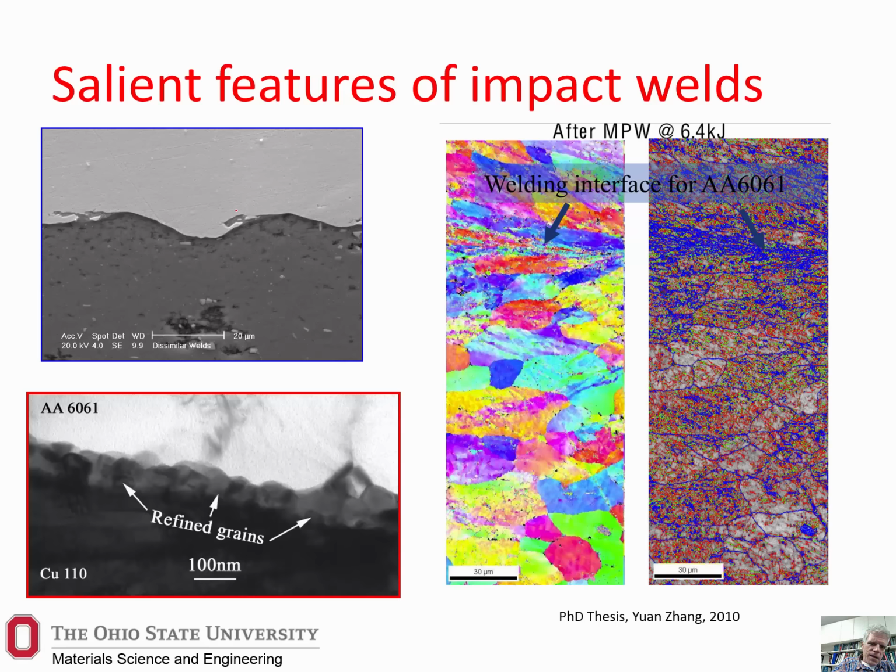Here's some work from Yuan Zhang, who did a wonderful PhD thesis with me in 2010. Again, you see heterogeneities. These are areas where intermetallics form. You see areas where things look very discrete. Even where they look discrete, you look close up, and there's a region about 100 nanometers thick that has very refined grains that's possibly melting, possibly a nanocrystalline region that's made by something like mechanically alloying.